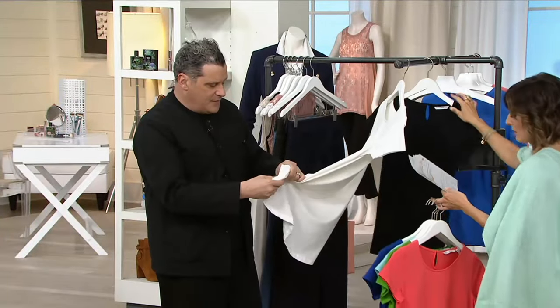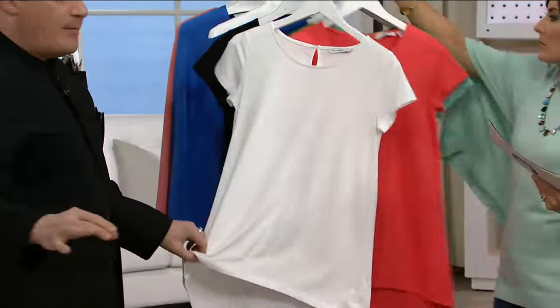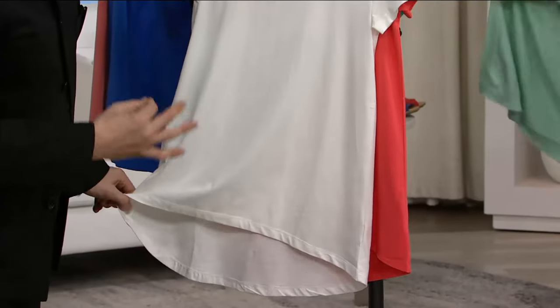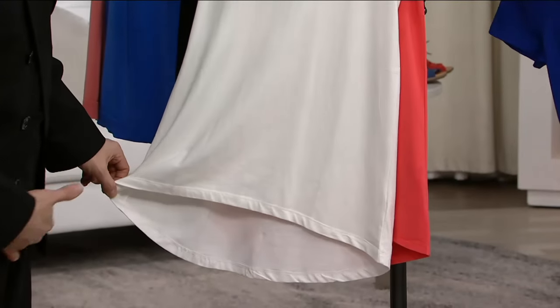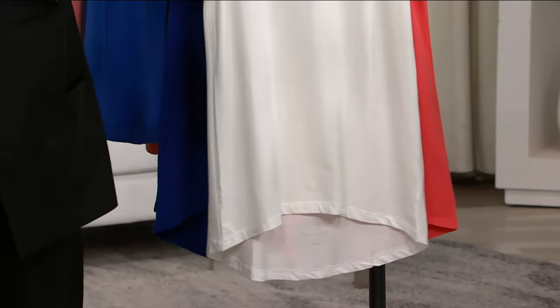And we love, love, love this idea of a longer back, do we not? Yes, we do. Longer in the back, like sort of the right length in the front, except it doesn't curve too much in the front. It's sort of almost like straight in the front. And then it sort of curves into the back. Do you want to go show it on Deanna? Great. Let's go meet up with Deanna.